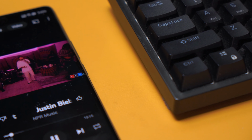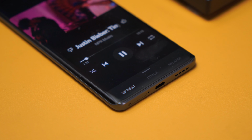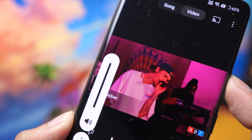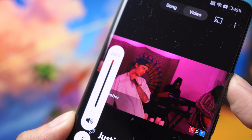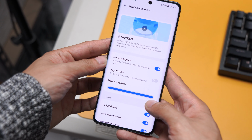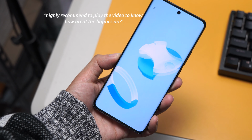The stereo speakers are decent, it's loud enough at max volume, although there's not much room for bass. Realme made room for extra loudness at the expense of buzzy and distorted audio. You just simply press the volume up button until the slider says 200%. The haptics is good here. It's not buzzy, it has a certain depth, if that makes sense, whenever it gets triggered.